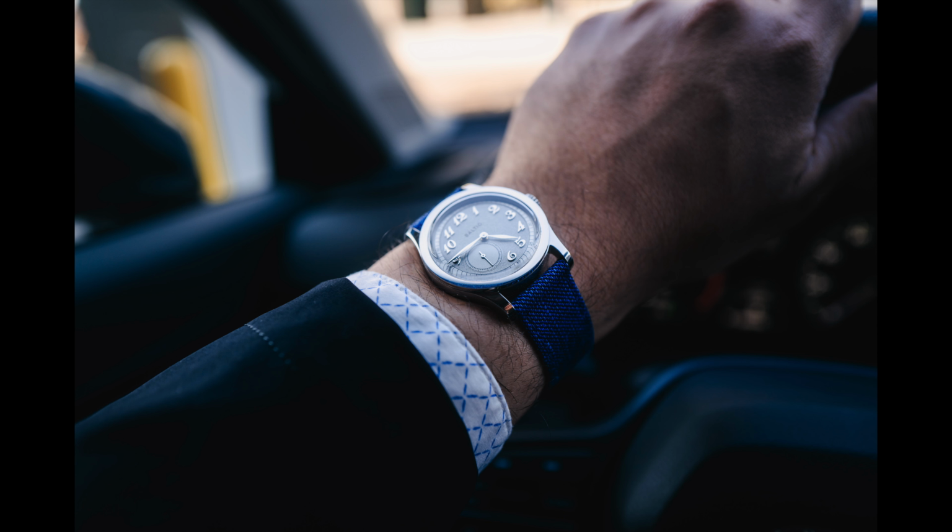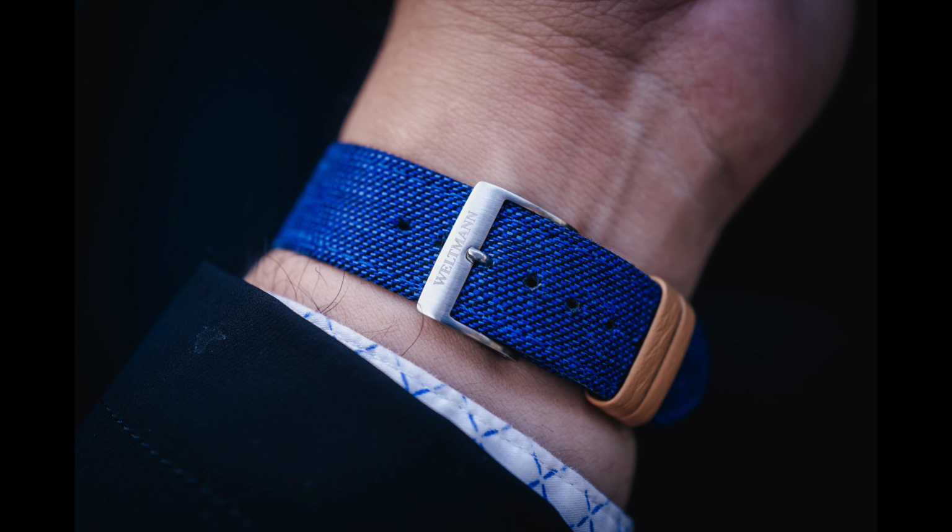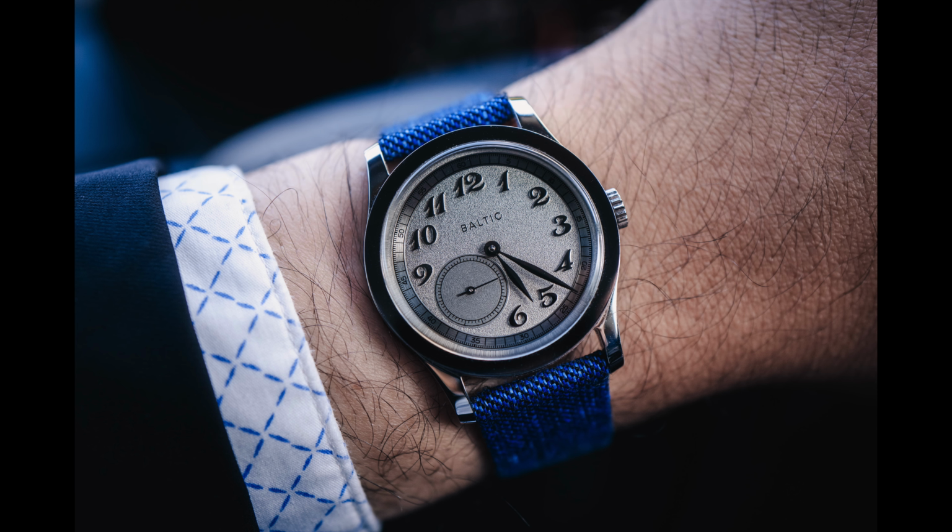And we've got several patterns to share with you today. I have owned a Weltmann strap for over 2 years, and I have it on a Datejust, and it's just an amazing strap that I can put on any watch, not just the Datejust. I also got the Baltic MR01 that we're gonna check out, and that strap just makes the watch even better.